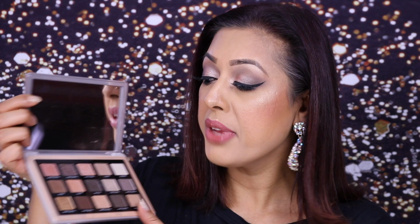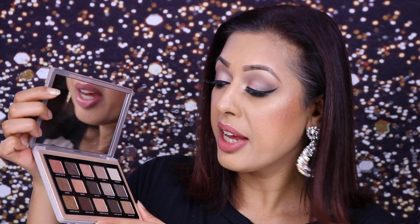And what she's actually talking about is, for example, this shade over here in the corner is called Center Eyelid. Next to it is called Outer Eyelid. Then we've got Smoke, Blend, Lash Line, Inner Corner, Crease, Transition, Inner Corner, Center Eyelid, Outer Eyelid, Center Eyelid, Outer Eyelid, and Brow Bone.